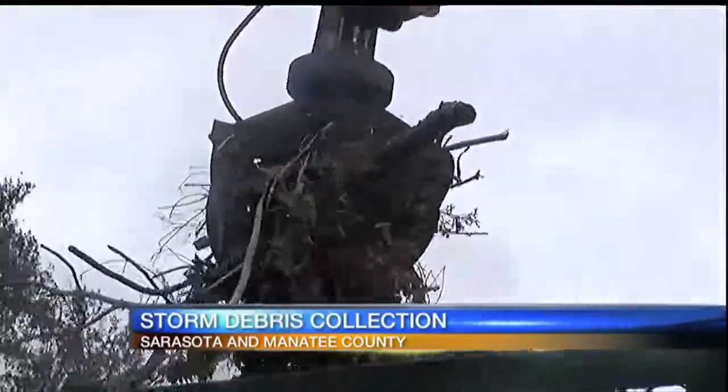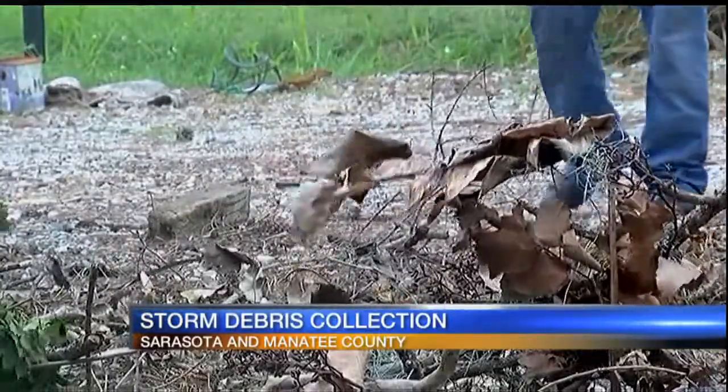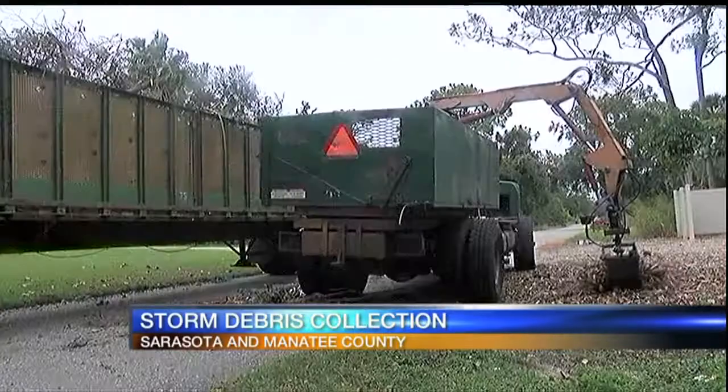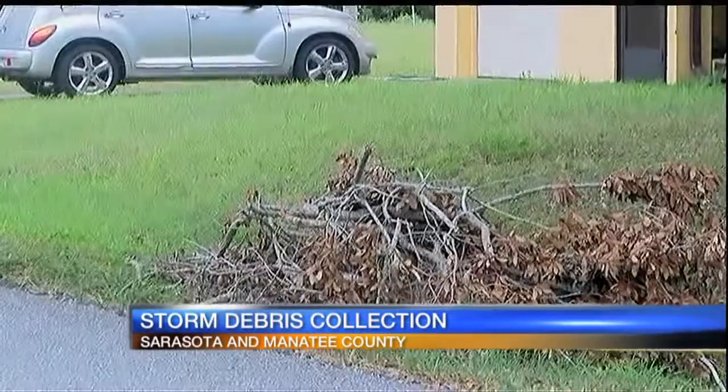Well, Sarasota County is now in its second round of collection for any remaining storm debris from Hurricane Irma. That second sweep is expected to be complete by Christmas. If you live in Manatee County, officials say storm debris collection should be done by December 18th. Thank goodness. Certainly a big sigh of relief that it is over, but we know sometimes here in Florida it could come a little later.